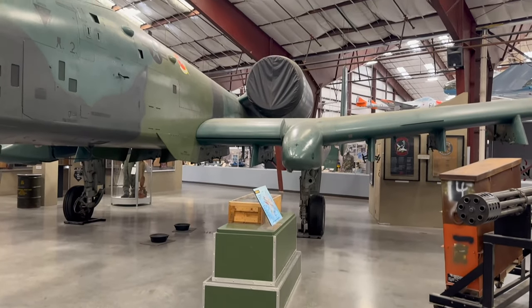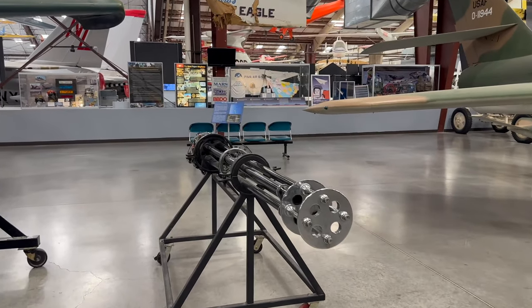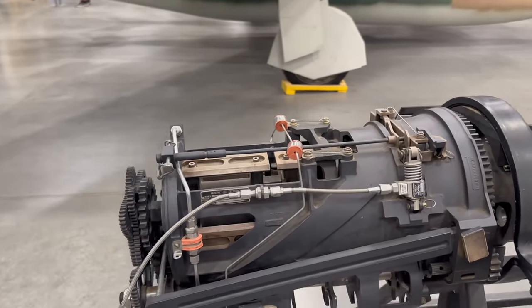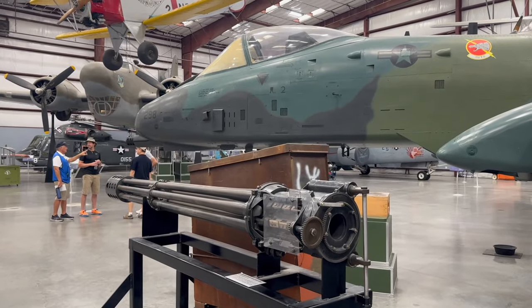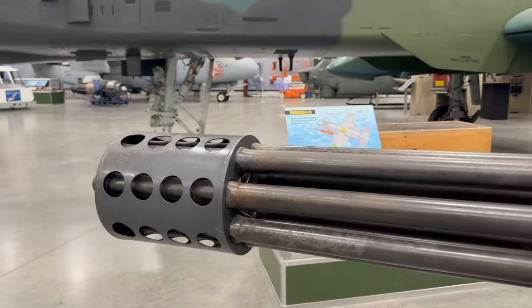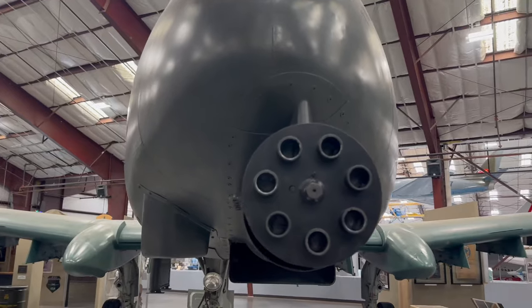The A-10A Thunderbolt II is an Air Force close air support aircraft designed primarily for attacking ground targets such as tanks, armored vehicles, and other enemy forces. One of the most distinctive features is a 30mm 7-barrel Gatling gun, which is the primary weapon for attacking armored targets. The gun is capable of firing up to 3,900 rounds per minute.